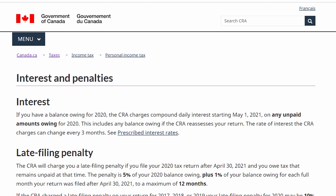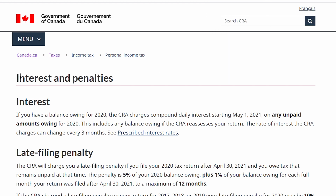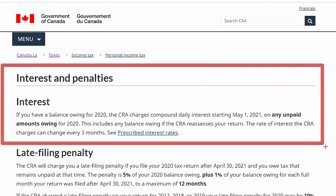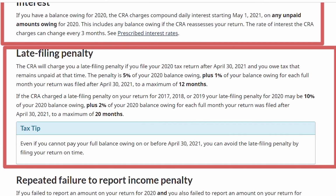And if you have taxes owing and you don't file by the deadline, you will have interest and penalties assessed by the CRA. The CRA will charge you daily interest on taxes you owe them the very next day of missing the deadline. You'll be subject to a 5% late filing penalty and an extra 1% for every month past the deadline. These fees can really snowball over time, and if you've been late in the past, these fees will double, meaning the late filing penalty is then 10%, and you'll owe 2% for every month you're late.